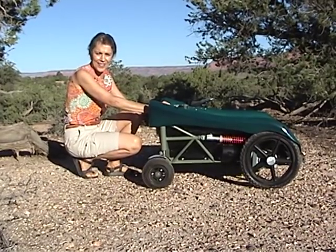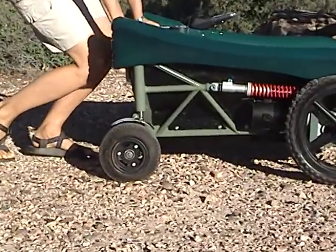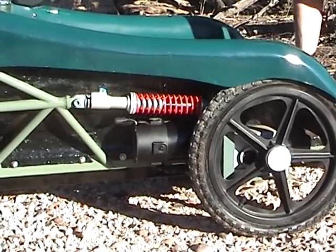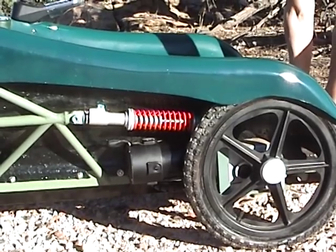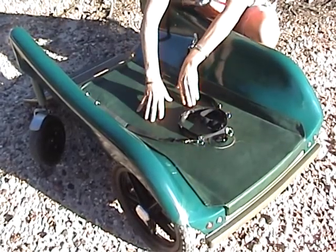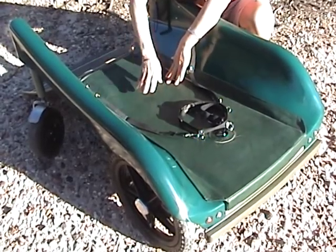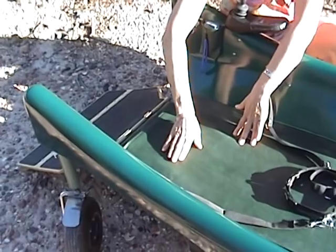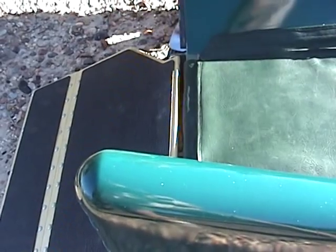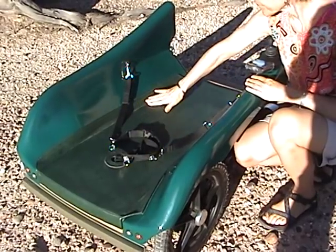The Pet Rider has independent suspension at each wheel for a comfortable ride. Here you can see the front suspension. There's a comfortable mattress for the pet to lay on, and it's designed so that if the pet should relieve itself while in the carrier, it will drain out the back. The mattress has an antibacterial coating on it.